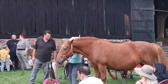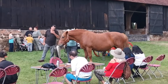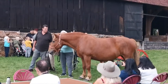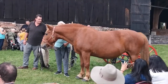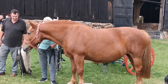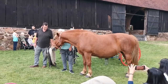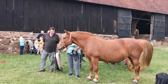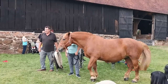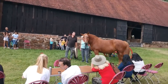Now, the horse that we're going to use today is a Suffolk Punch. Her name is Maisie, and she's 18 years old. There are only 350 Suffolk Punches left in the country, and it's now considered to be a rare breed. They only come in one colour, and that's chestnut. But there are seven different shades of chestnut, from light chestnut to liver chestnut. So we're very fortunate to be able to have a horse that is a Suffolk Punch.